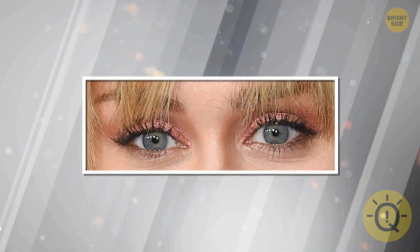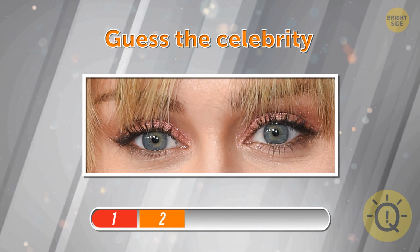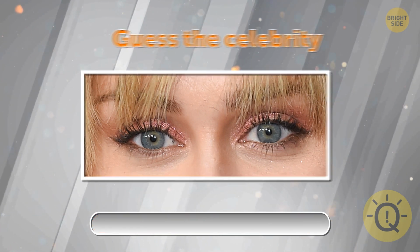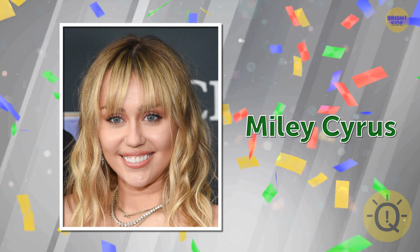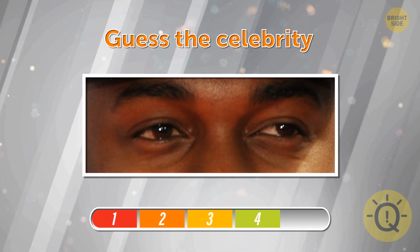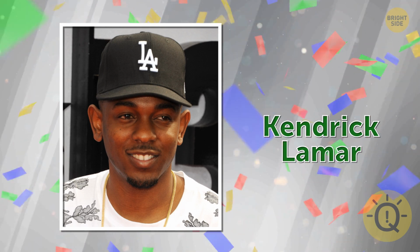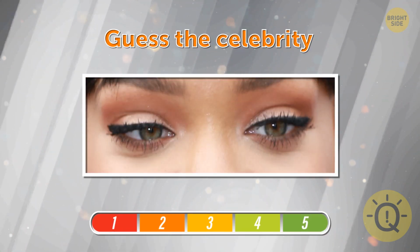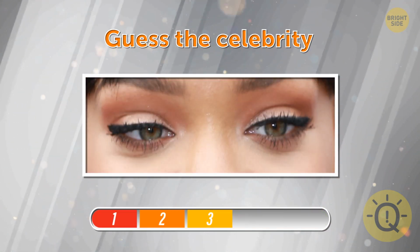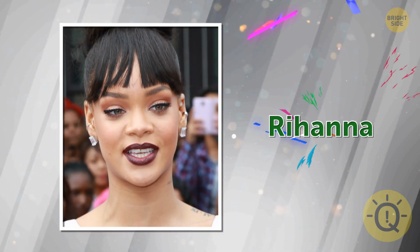Evan Rachel Wood. What about these eyes? They belong to Miley Cyrus. Can you recognize this musician? Kendrick Lamar. Any idea who that might be? Does she look familiar? Rihanna.